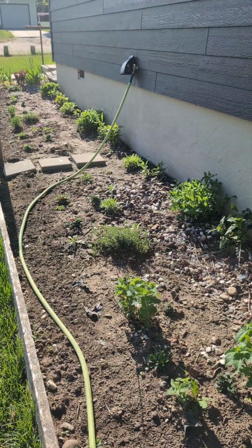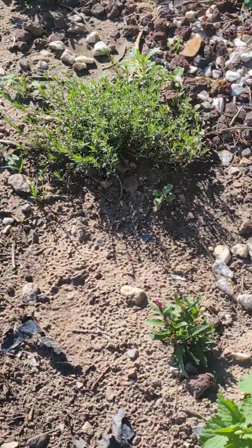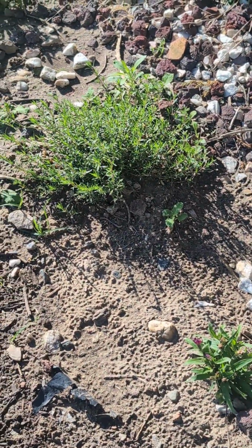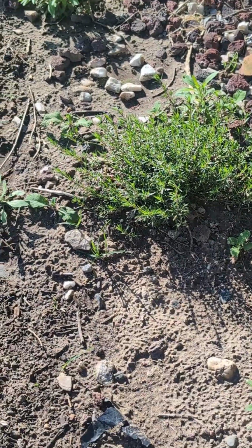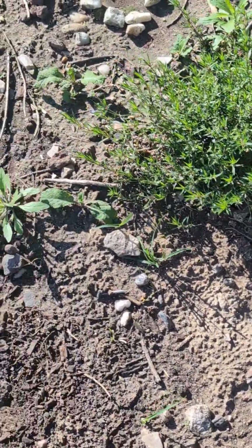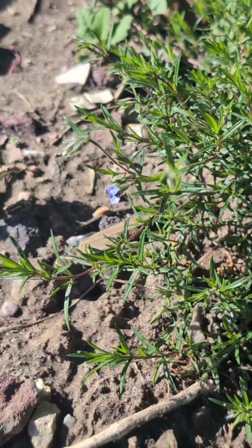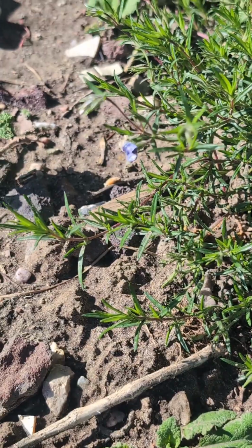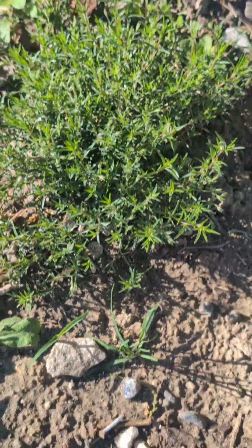I planted. I bought some phlox, some creeping phlox. There's a house here in town that is full of this in the front yard. Half of their front yard is literally that stuff, except theirs is blooming and pretty. Mine, the blooms are all done. You can see one little blue flower and the rest are spent. I don't know if it's going to bloom anymore this year or not.